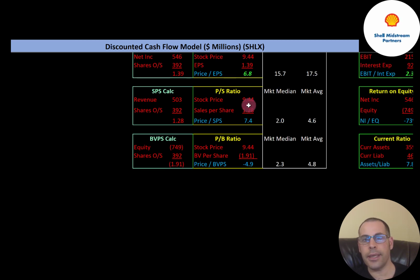They have a high price to sales ratio. The median is 2.0, the average is 4.6. Price to sales is stock price over sales per share. To calculate sales per share, that's revenue over shares outstanding. They're at 7.4, so investors are paying $7.40 for $1 of revenue.